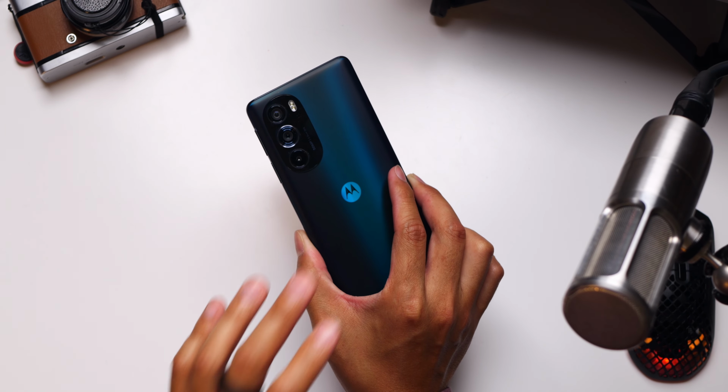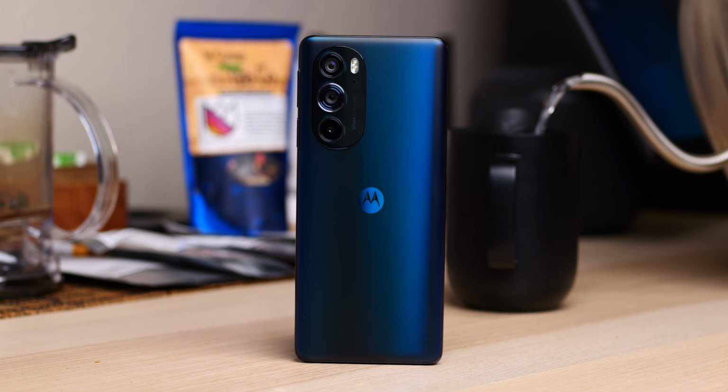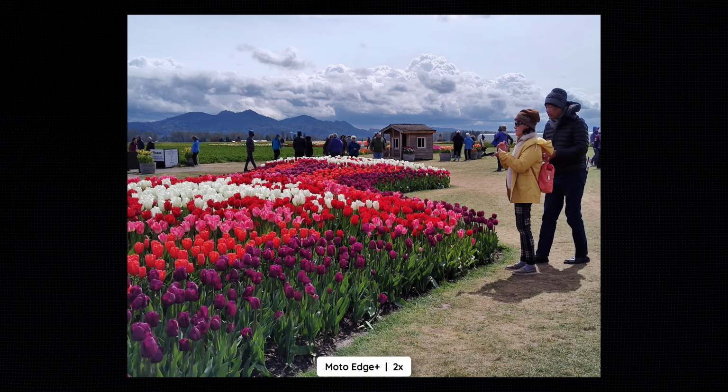That's right, I did not forget about this one, the Moto Edge Plus, Motorola's flagship smartphone for this year. I did bring it out for a recent trip for mainly one specific reason. This is a Verizon phone, and thus their coverage tends to be a little bit better in more remote areas like the ones that I was going to be in. That did turn out to be mostly the case, but along the way I actually found myself really enjoying using this phone on the daily.